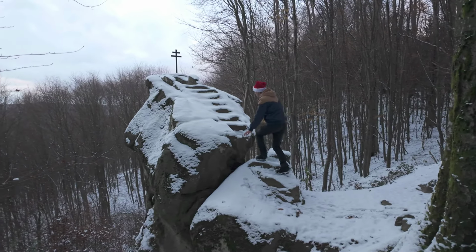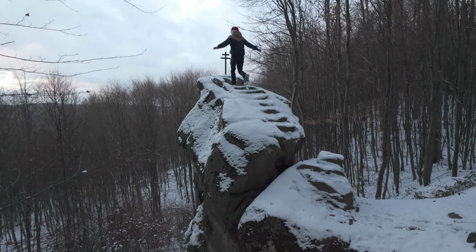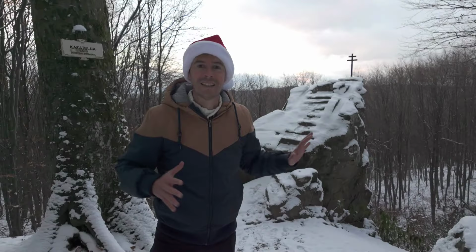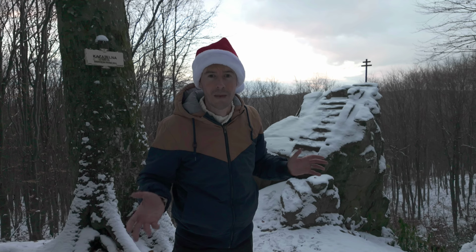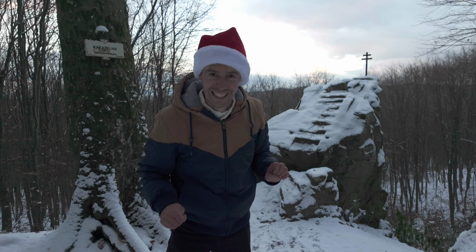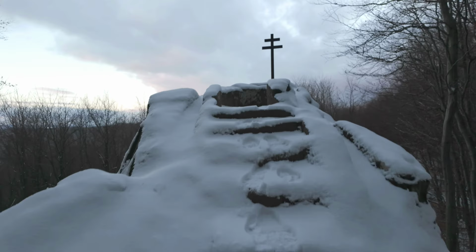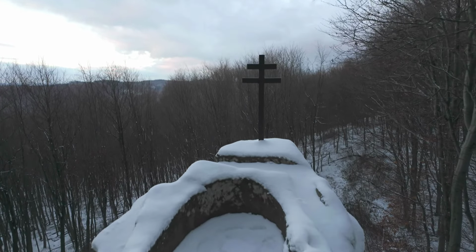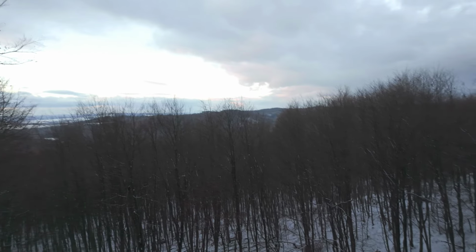Look at this rock. This rock is called Kazatelna, which in English means pulpit. At least that's what we found on Google Translate. And you can preach there or something. It looks very cool, and there are nice views from there. You can mostly see trees, but it's still nice.